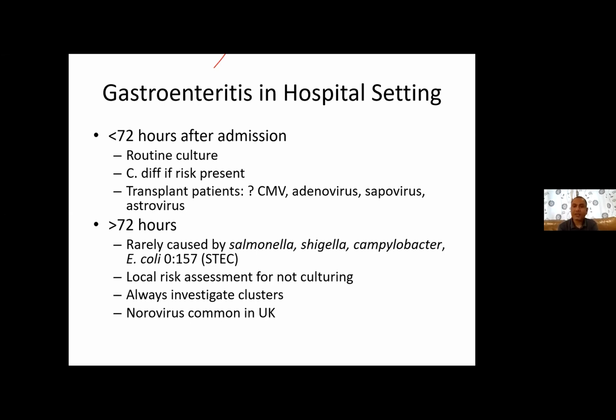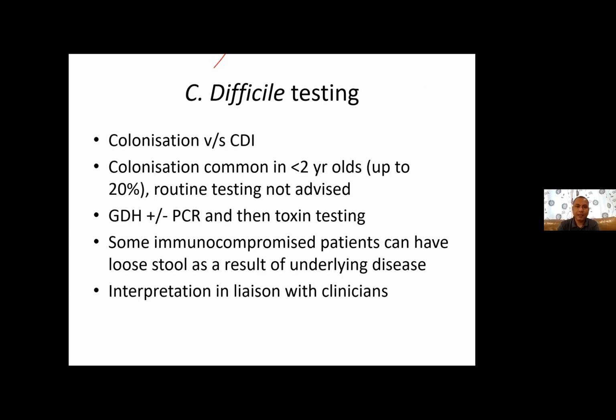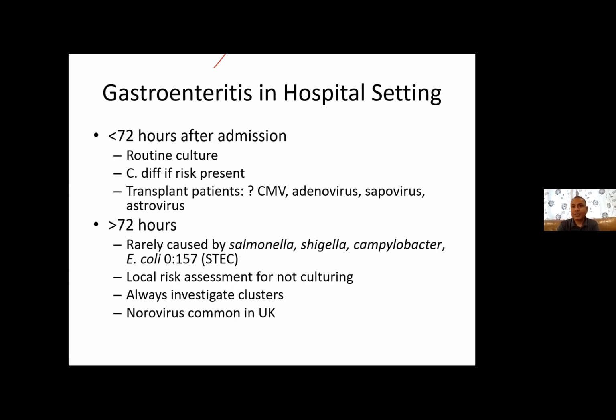You want to concentrate rather on organisms which are important, like norovirus. And if norovirus is negative, noro is very common, that's why it comes to my mind. But sapovirus and astrovirus, uncommon, but nevertheless, they are available on the FilmArray panel. So this is what happens in many UK laboratories. Less than 72 hours, culture for everything. More than 72 hours, no routine culture.